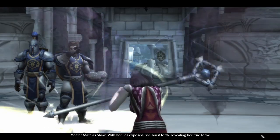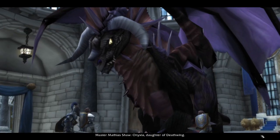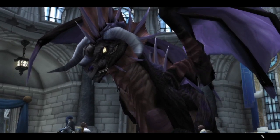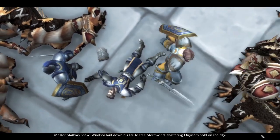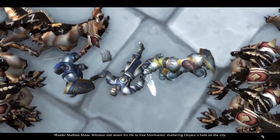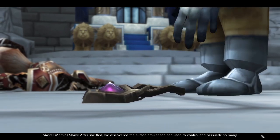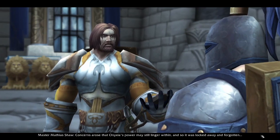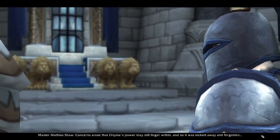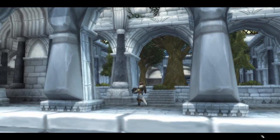With her lies exposed, she burst forth, revealing her true form, Onyxia, daughter of Deathwing. Windsor laid down his life to free Stormwind, shattering Onyxia's hold on the city. Oh, he died. After she fled, we discovered the cursed amulet she had used to control and persuade so many. Concerns arose that Onyxia's power may still linger within, and so it was locked away and forgotten. Until now.